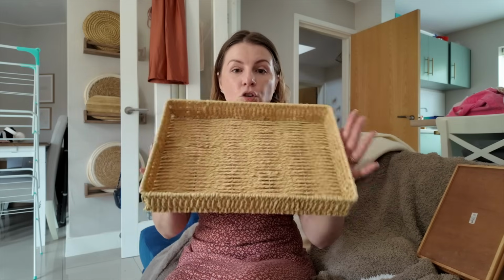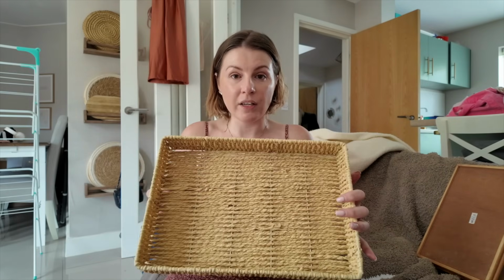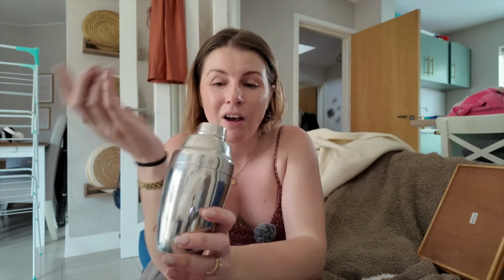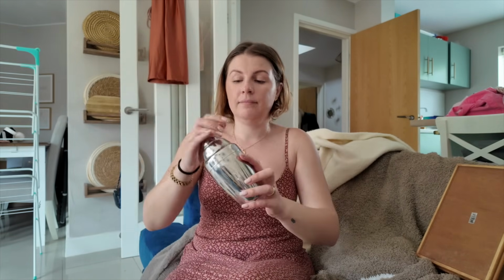Wicker basket, wicker tray situation, that was on my list of things that I wanted to purchase. I found this for £1. Something that wasn't on my list, but I do kind of collect these. This is a cocktail shaker, obvs. You guessed it, £1.